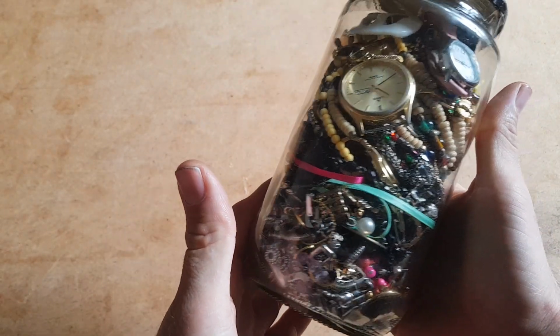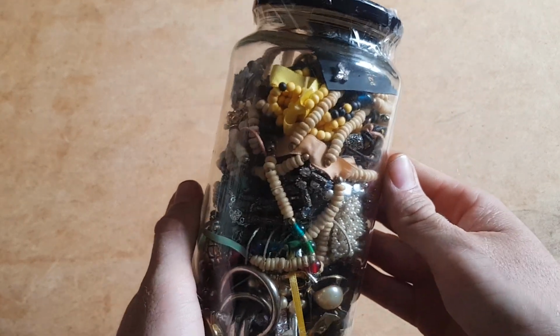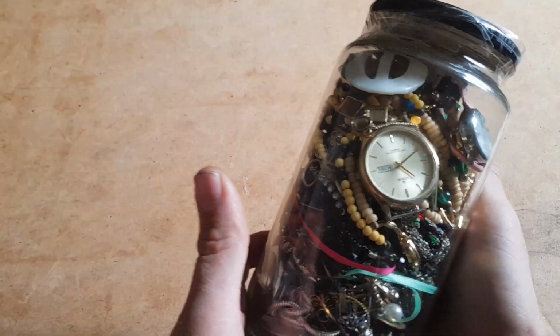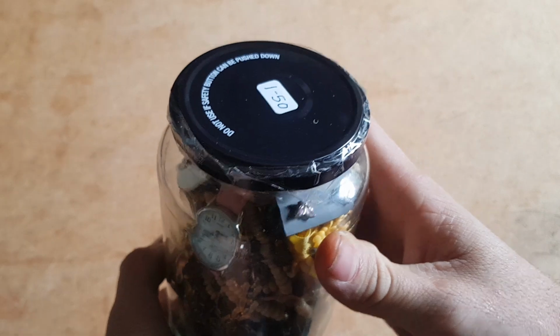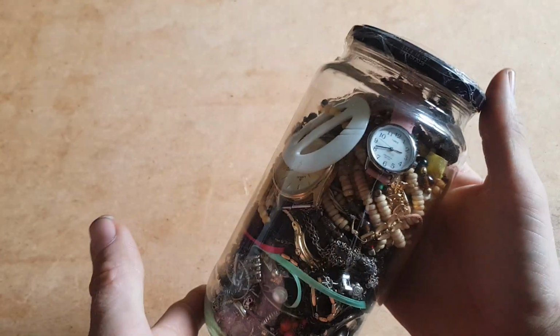I do buy these every now and then. I like doing a little video on them, what's in there. I mean, the videos drag on a bit because I want to look up every little piece in there. But yeah, for £1.50, I'm not going to lose money on this. I'm going to have fun going through it and I can make a little video on it. So yeah, worth picking up for £1.50. So we've got that there. That was a pretty good buy.